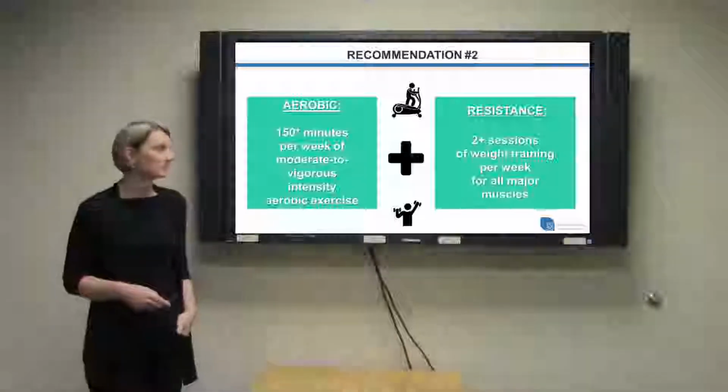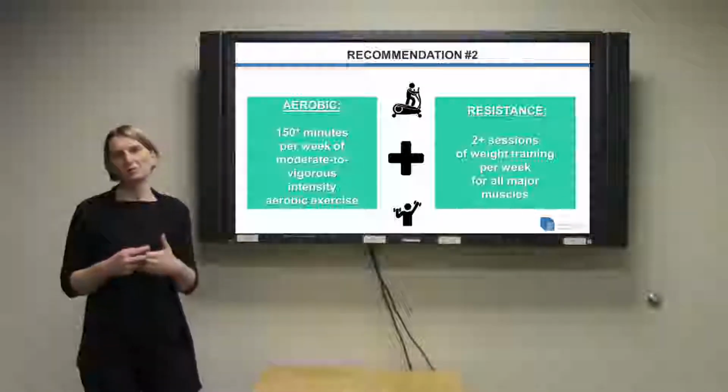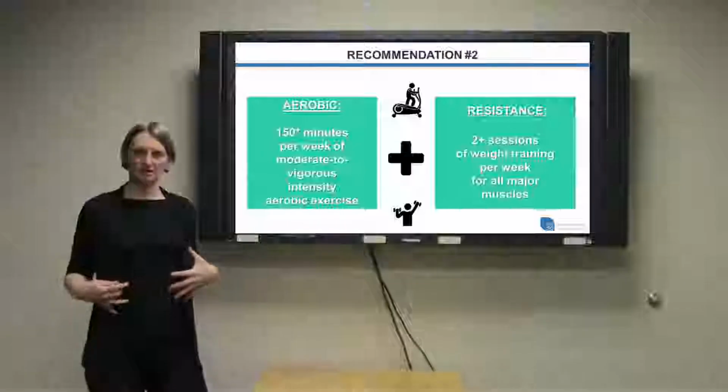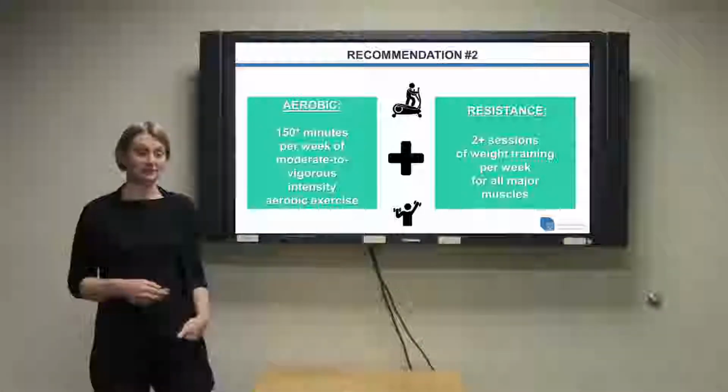Resistance exercise, we're looking at 2 or more sessions per week of weight training for all of our major muscles. So we don't just want to work our arms or our upper body, we also want to work our legs and our trunk. We want to do exercises for all of those muscles. And we'll go through the specifics of that in this session too.